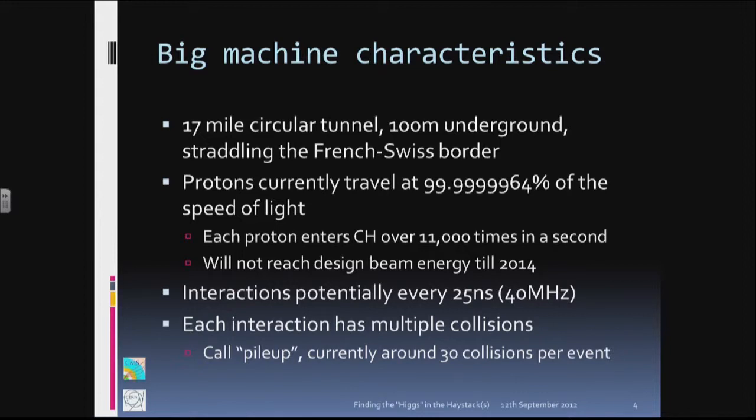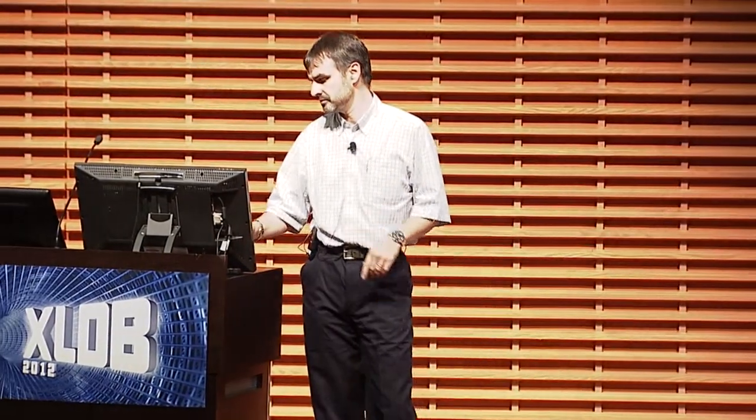But we actually won't reach our design beam energy until 2014. We have a long shutdown, we call it long shutdown 1, in anticipation of more, to upgrade the machine. It starts next year. But in the machine, we can potentially have interactions every 25 nanoseconds, which means 40 megahertz. But what makes it even more interesting, and I'll come back to this, is that each of these interactions can have multiple collisions. And we call this pile-up. And at the moment, we get about 30 interactions per event.